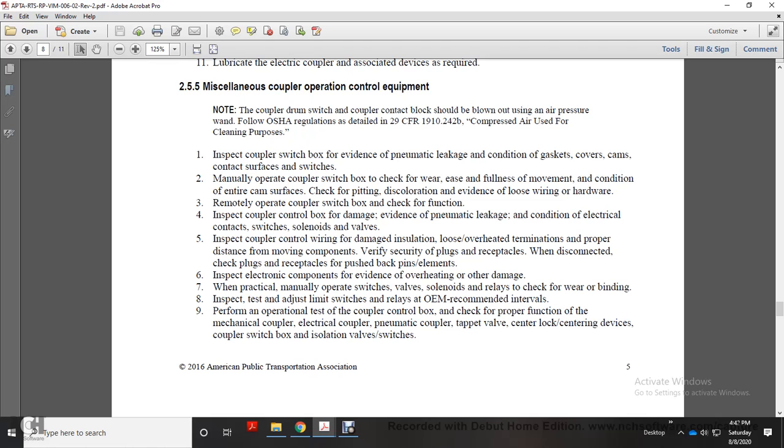Manually operate switches, valves, solenoids, and relays; check for wear and binding. Inspect, test, and adjust limit switches and relays at the equipment maintenance recommended intervals. Perform an operational test of the coupler control box.